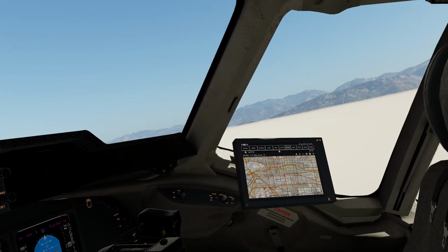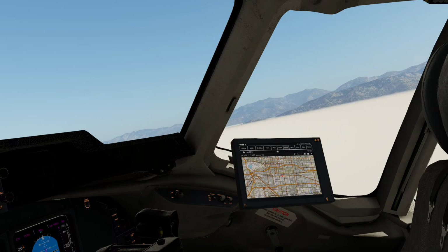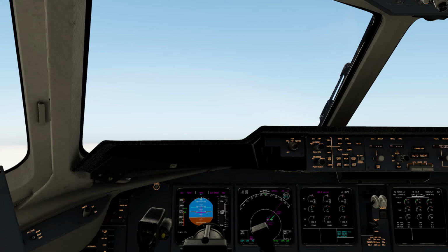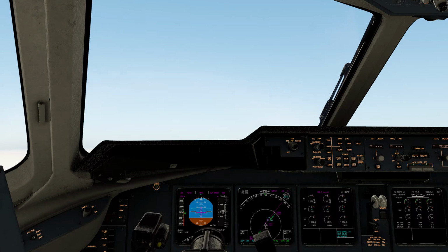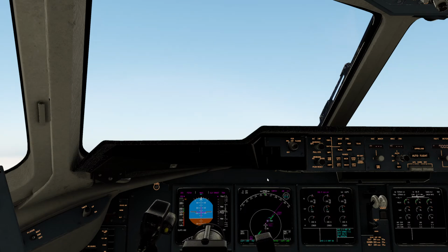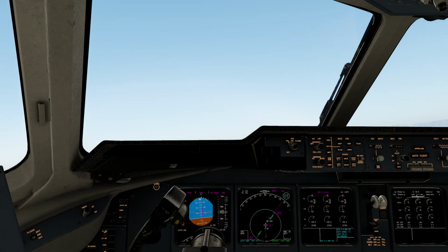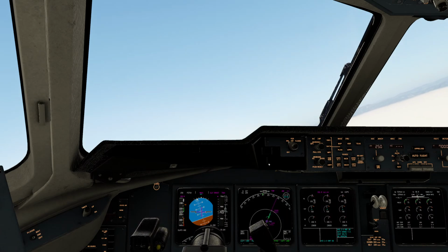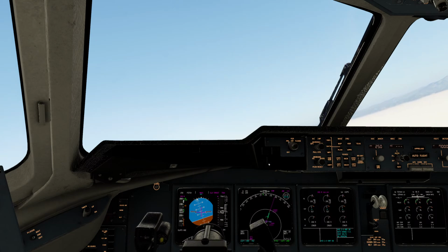Oh, a little cloud. You see the cloud layer that we're climbing over? Isn't that cool? That little overcast layer we just passed through. Okay, 215 pitch. Let's go flaps retract. .250 pitch. I'm gonna go manual 250 pitch, so we can stay at 10,000 after takeoff. Stabilizer motion. And we're gonna keep the slats out while we climb.